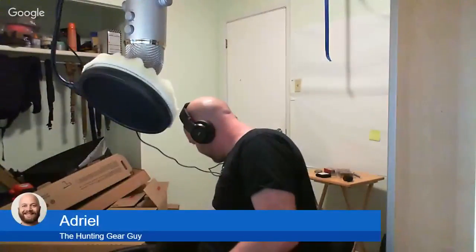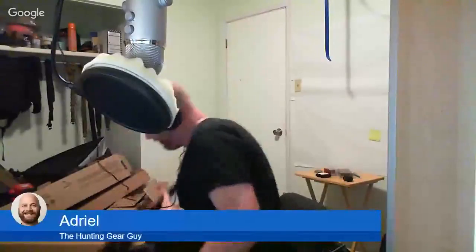Let's see. So this is the 597 I got for $167. So, pretty inexpensive .22. And this one, I kind of like these guys. This is a Browning AB3. It's kind of modeled after their A-bolt, kind of not. It's their only bolt action rifle. It's supposed to compete against the Savage and that kind of thing.